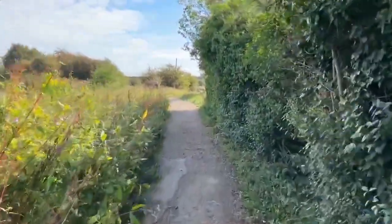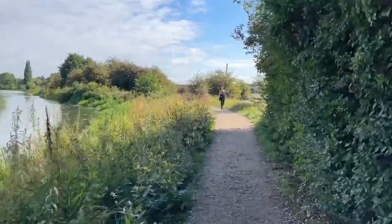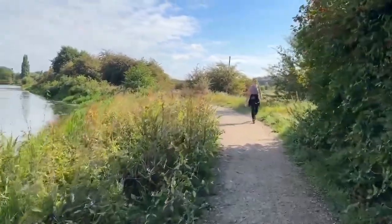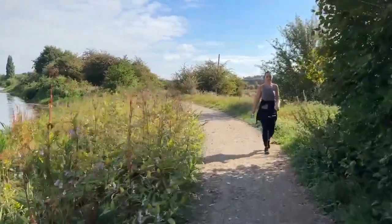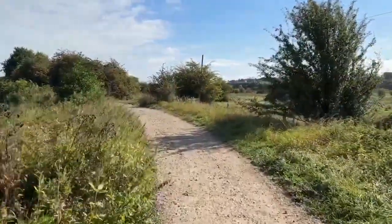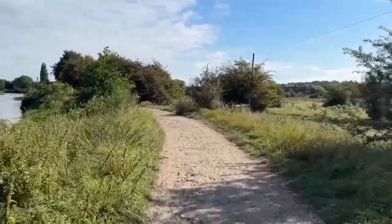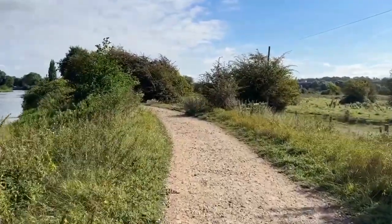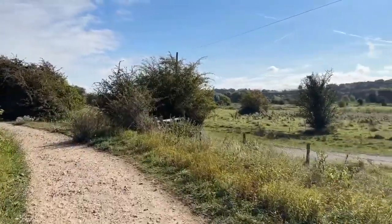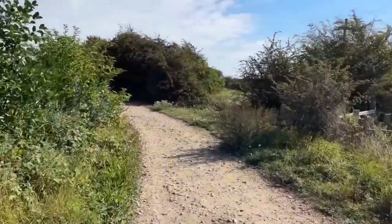So if you are going to walk between Hatfield and Hertford, I would give the River Lea itself a miss and walk along the old railway line from just north of Hatfield at Welwyn to Hertford, and you'll have a much more pleasurable experience. You'll still be in the Lee Valley, but you won't be very near to the river itself. Anyway, that's that dealt with.